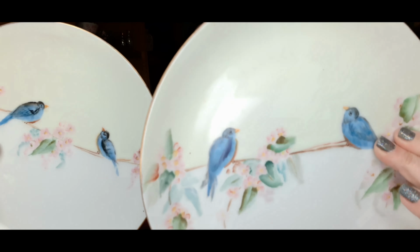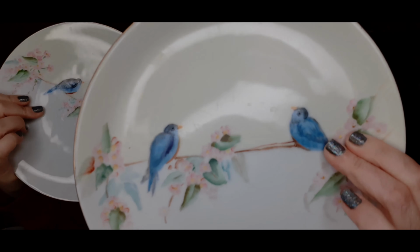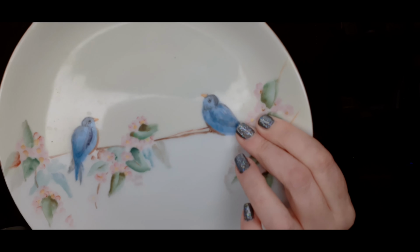So these two are similar in that the top part is like an off-white. So I'll probably sell these two together for $12 and then do the others together for $12.